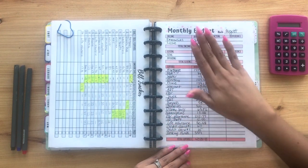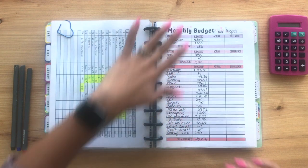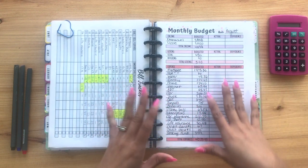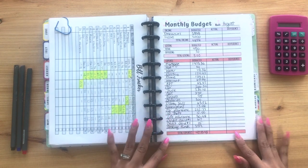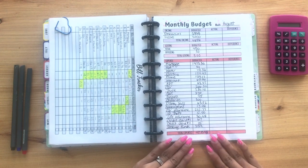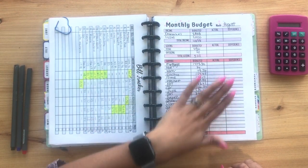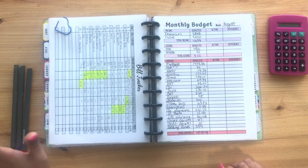So this is my monthly budget of what I worked out, and this is my old layout of my monthly budget. I did create a new monthly spread where it lists your potential savings. For some reason, I don't know why I didn't include it on this part, but in my new sheet, it does have that. But I do everything on EveryDollar and I just transfer it on paper because I am a pen to paper kind of girl. So yeah, that's just how that works.